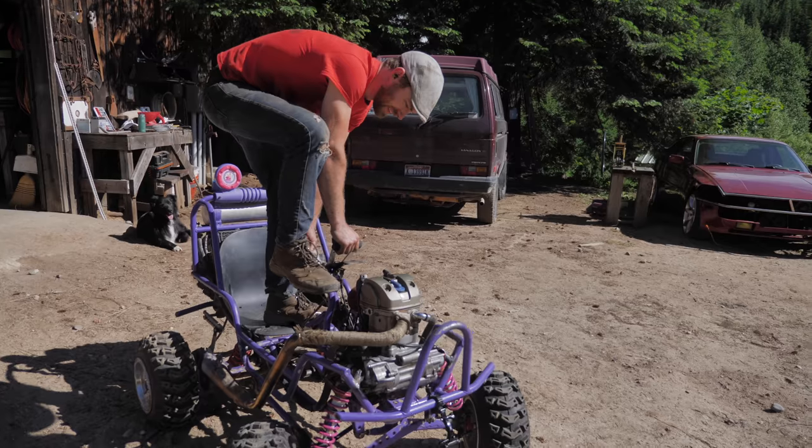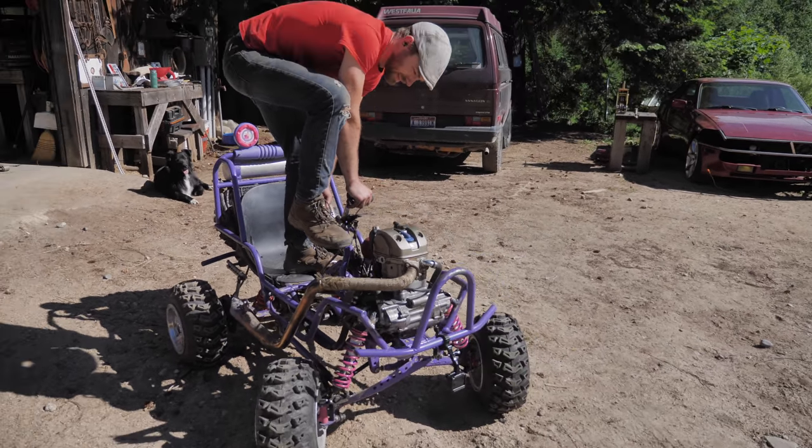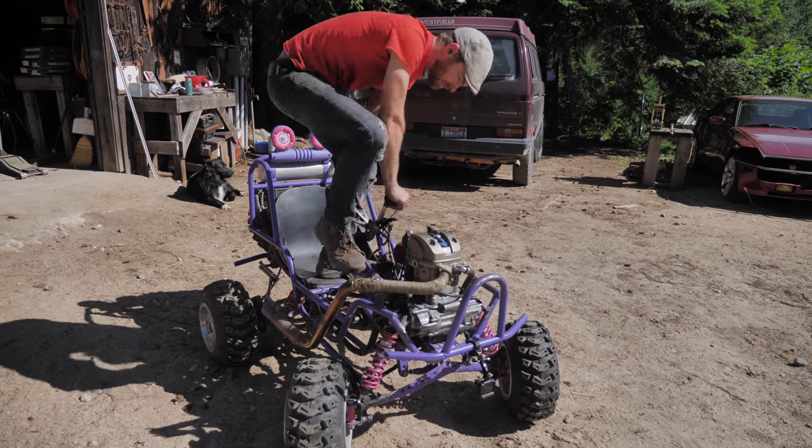Time to break in the Rekluse. We just gotta start it up, rev it halfway 10 times, and then we'll start rolling into first gear 10 times, second gear 10 times, and then we're good to go.